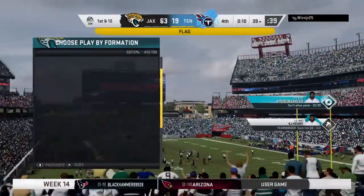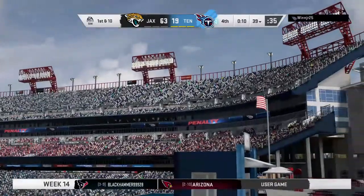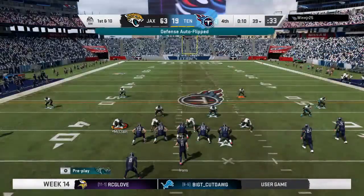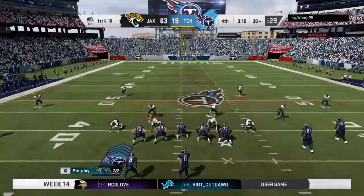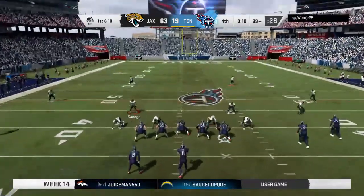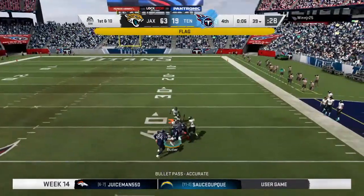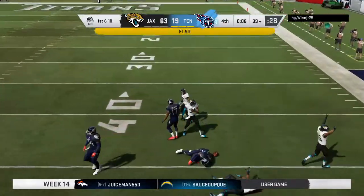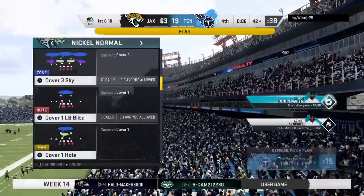So that flag will cost him 15. And it doesn't matter anymore how you get the face mask. Any part of it, that's going to be 15 yards. So after the face mask, they get to start all the way up past the 35 now. Looking to throw. And that'll be incomplete. We do have a penalty flag down, however. Let's see what that's about.